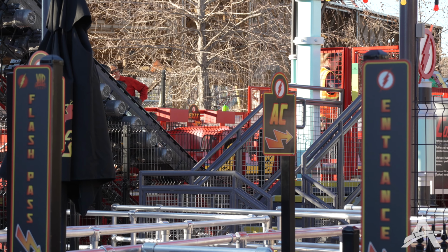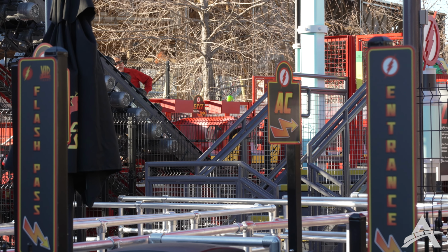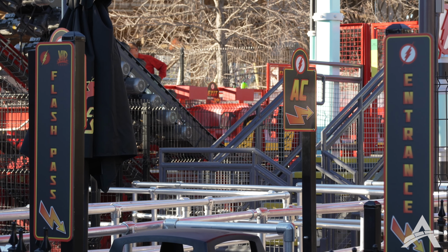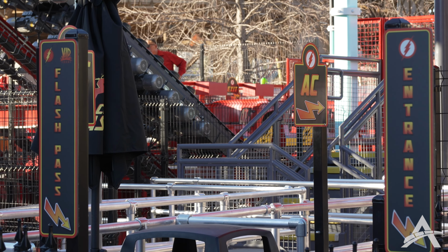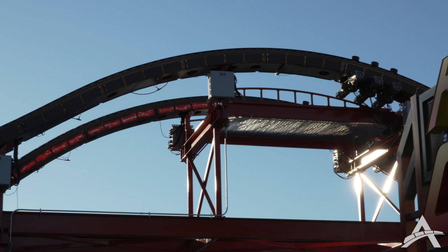You don't get super great views of the station unless you're actually in it or on the exit or in the queue line, but you can see the red train there. You can see the crew working diligently to get this ride up and running.